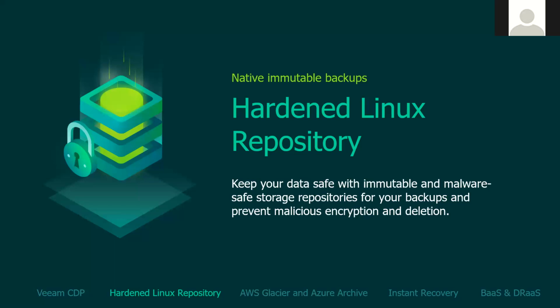So we want to keep our data safe with an immutable and malware-safe storage repository for your backups and prevent malicious encryption and deletion of your backup files. Very important in this day and age. So let's take a closer look at why we did that.